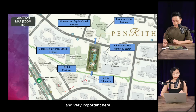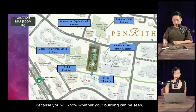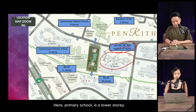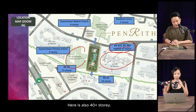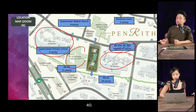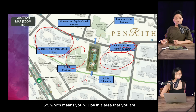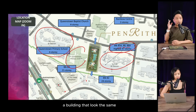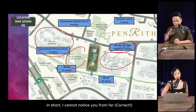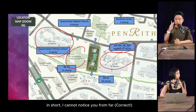And very important here, why we want to show this, is because you will know whether your building can be seen. Okay? So now, this 85A, 88A is 47 storeys. The primary school here is lower storey. Here is also 40-plus storeys. Penrith is how many storeys? Penrith is 40, yes. So which means you will be in an area with buildings that look the same and are the same height as the HDB. So in short, I cannot notice you from far.